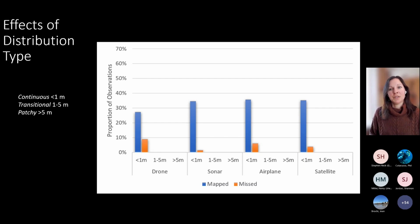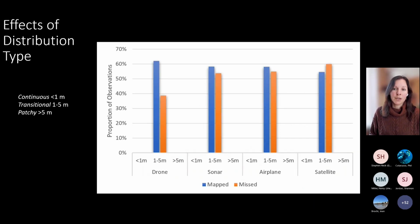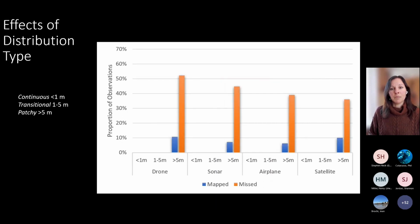The plot has proportion of observations for each survey type on the Y and survey and distribution types on the X. Again, the observations are grouped as falling within each polygon, or mapped, or being missed. Starting with continuous eelgrass distribution, which is less than 1 meter separation, all sites performed very well in mapping continuous eelgrass. Sonar did especially well, given its low proportion of misses. In transitional eelgrass, all survey methods mapped and missed nearly the same proportion, with the exception of drones, which performed slightly better than other survey types. And in patchy eelgrass, all survey types performed poorly, with most surveys missing the majority of patchy eelgrass.